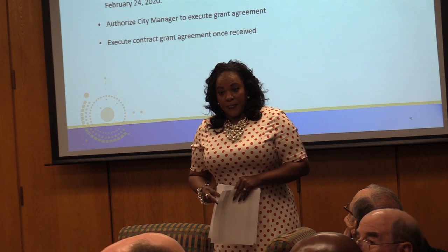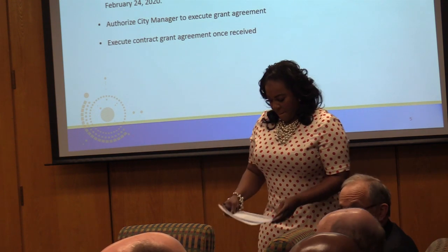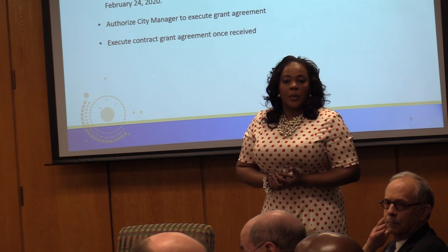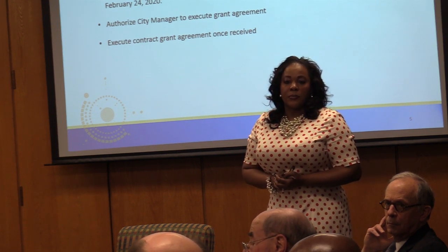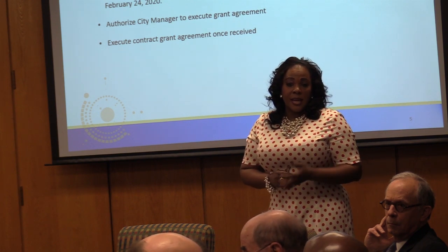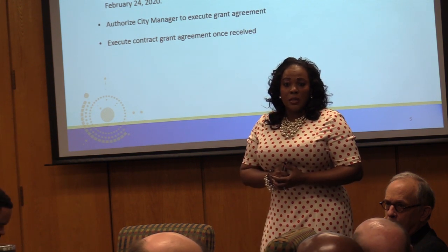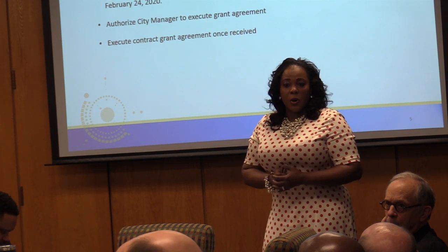The 41 jobs, at the bottom it talks about the five criteria that have to be met. If they're not met, is the city ultimately responsible, or are we going to pass that along to the company? So if they don't meet the 41 jobs, this pro rata would come back to the city, but we're going to pass that along to the company. Yes, there is a deed of trust that the city takes out on the account holder in order to ensure the funds for what the city puts in as a required match.